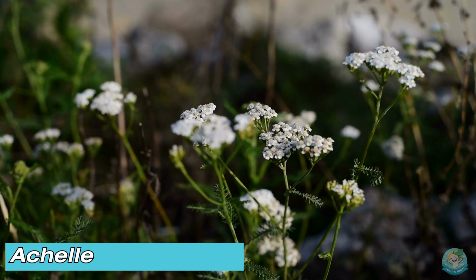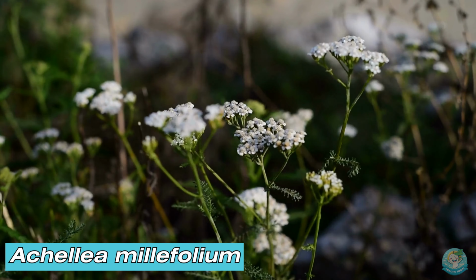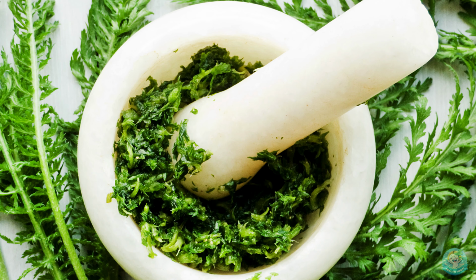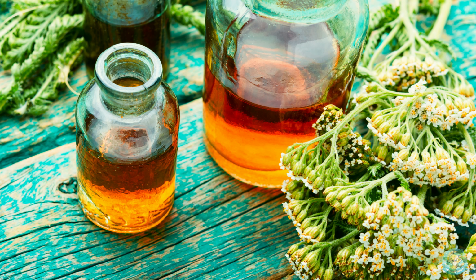So, what is yarrow, you ask? Yarrow, or Achillea millefolium, is a versatile medicinal herb that has been used for millennia. It is believed to be the herb described in Homer's Iliad, and it was used by the mythological Achilles to treat the wounds of his men.